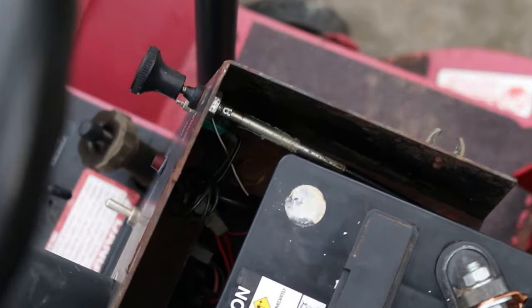I gotta weld this hole here, and I also gotta cut a piece to weld that. I think the second time around, I'm gonna really focus on being clean with this. And we'll go from there.